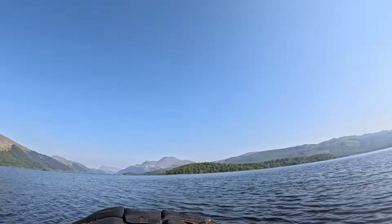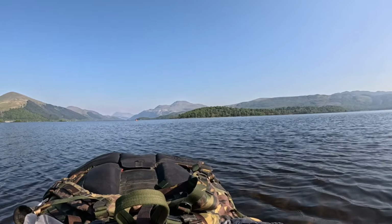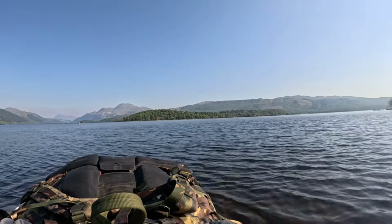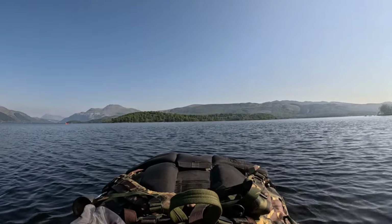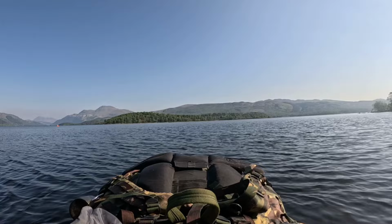Right then guys, sorry for the close-up of my face, but that is camp 1 done. So now we are headed north, heading over to that island to our north, to a beach that we've scouted out using the binoculars. I'm struggling anyway with this big tripod in front of me, so I am going to shoot and then we'll bring you back when we're there.